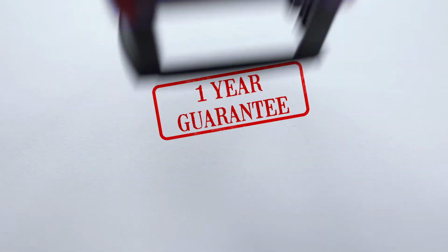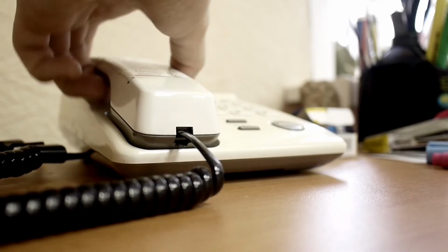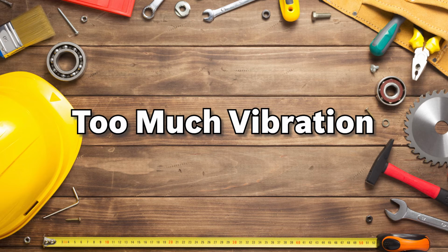All you can do is be aware that this power tool only has a 1-year warranty. And always read manuals. You can also try to contact the support team, but be prepared that they rarely want to admit their fault and return the money. Too much vibration. These were quotes from the people who have bought Metabo angle grinder.